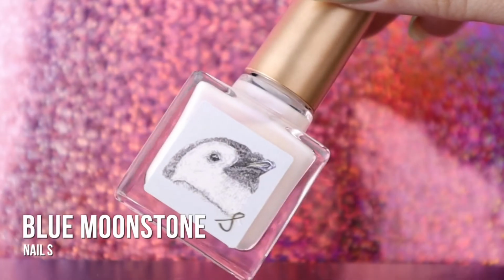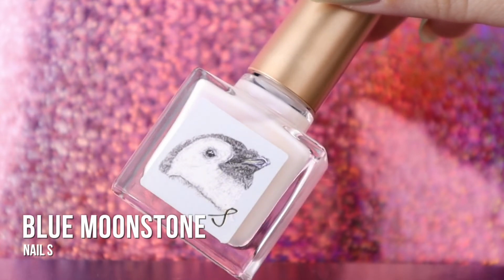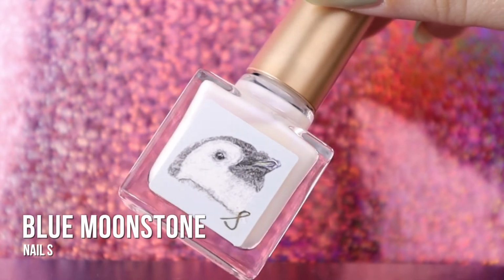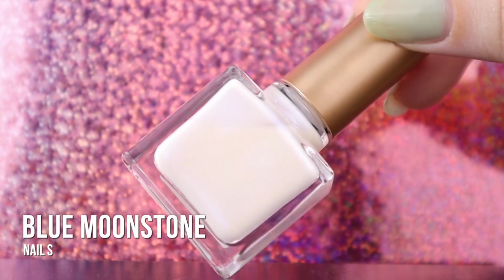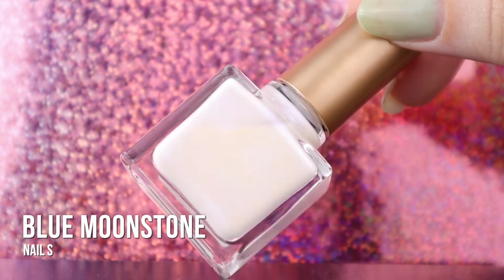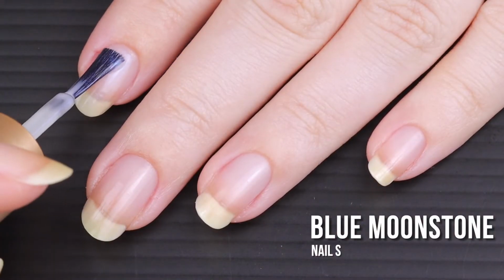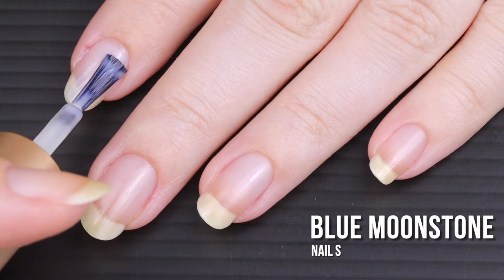Next up is the shade Blue Moonstone. This is one of the 2 June birthstone polishes that the brand released, and because of that, the packaging is just a little different and the cap is a little darker color than the normal polishes. Anyway, this polish is a gorgeous white crelly with a blue shimmery shift. Hence the name Blue Moonstone.